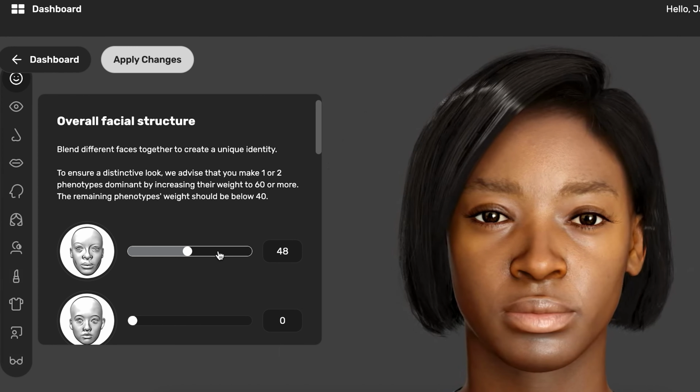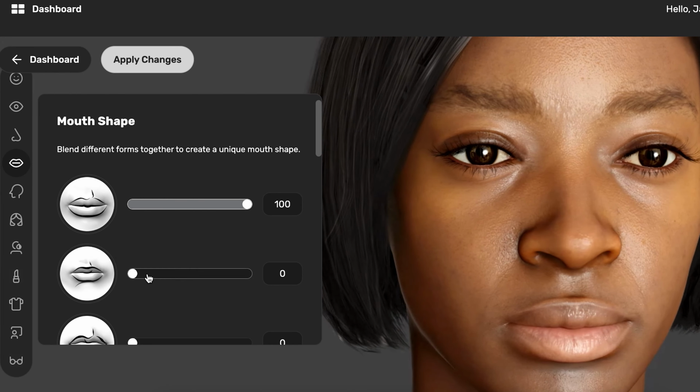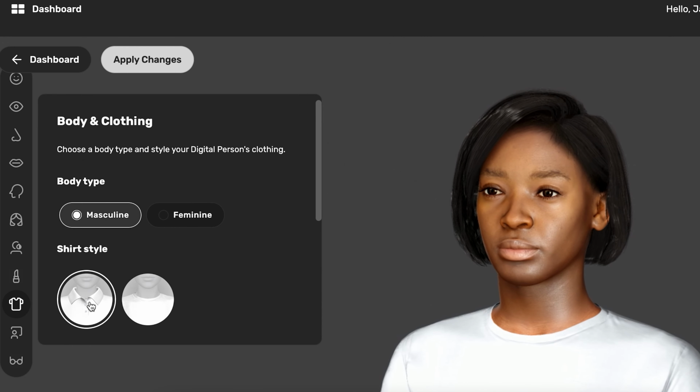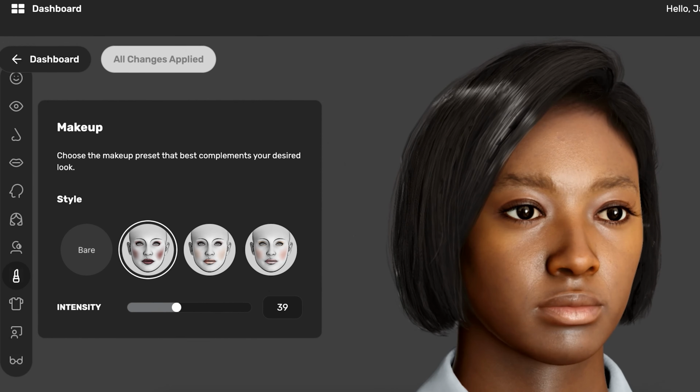Okay, number two, we need an avatar. There are a lot of places like Soul Machines and Synthesia creating these amazing avatars. Just grab a whole bunch of these, customize the face and everything, add eye color and whatnot, and make your avatar cool. Okay, step number two, get an avatar. So let's recap the steps so far. Step number one, get a name. Step number two, get a body.